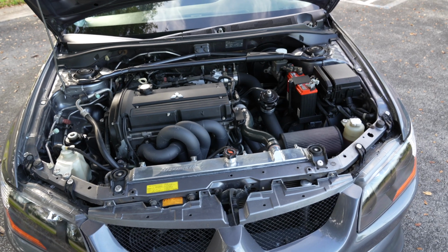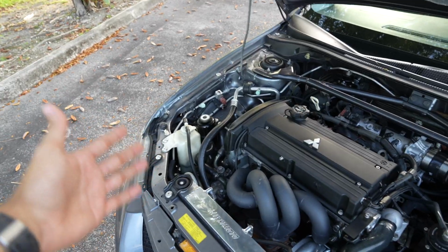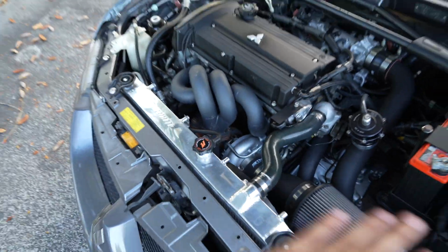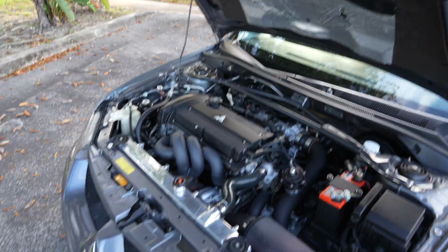It's kind of sad making this video and letting this go. Honestly, it kind of hurts. Brand new OEM coolant, basically brand new. The car's warm right now, so I'm not going to open this, but it's blue, brand new, no issues whatsoever. Oil change, new spark plugs. I went over the whole entire car.